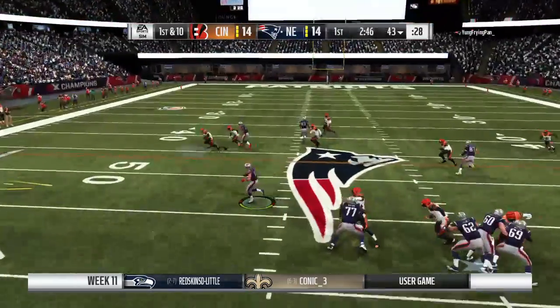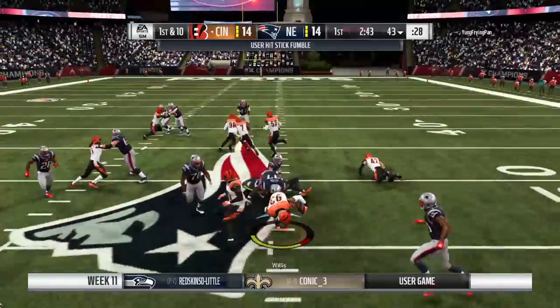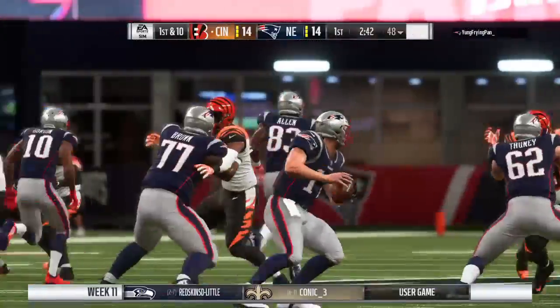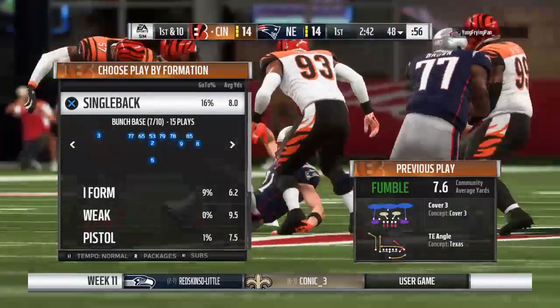Rivers now to throw on first down. Over the middle, Julian Edelman, it's complete. And now the ball's out, fumble near midfield. And the Bengals grab it. And his guys are going to take over at their own 48-yard line.